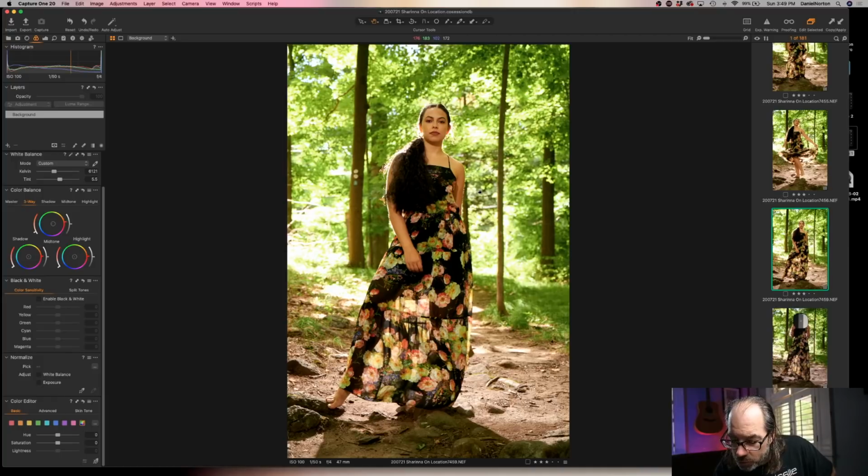So I switched to the hard light. For me, too much light in the background for black and white. Yeah, you like the color better, Mark? Yeah, I agree. I think that it's just working better.